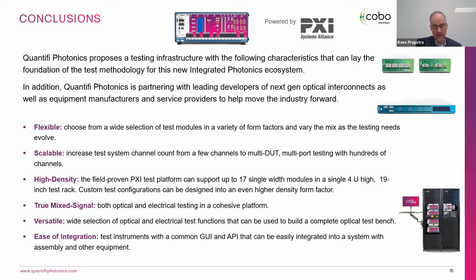Scalable, maybe in the initial phase, you test a few channels. There are a lot of stages where you need to test all the channels. So you need to be able to do multi-DUT, but for sure, multi-port testing of potentially hundreds of channels. Very important. High density, rack space is important. We chose the PXI platform and also an additional custom platform that can really get you to these extremely dense test platforms that you can then nicely integrate into, for instance, a photonics assembly and test system.